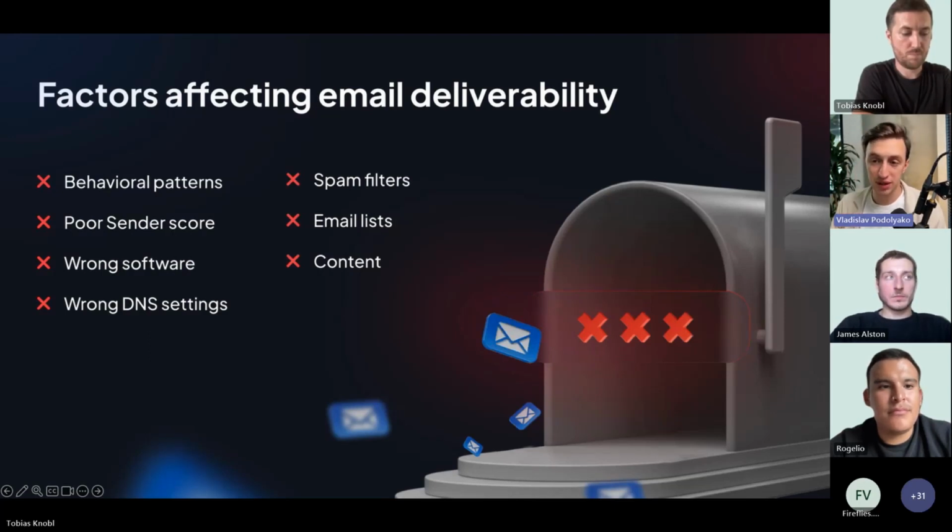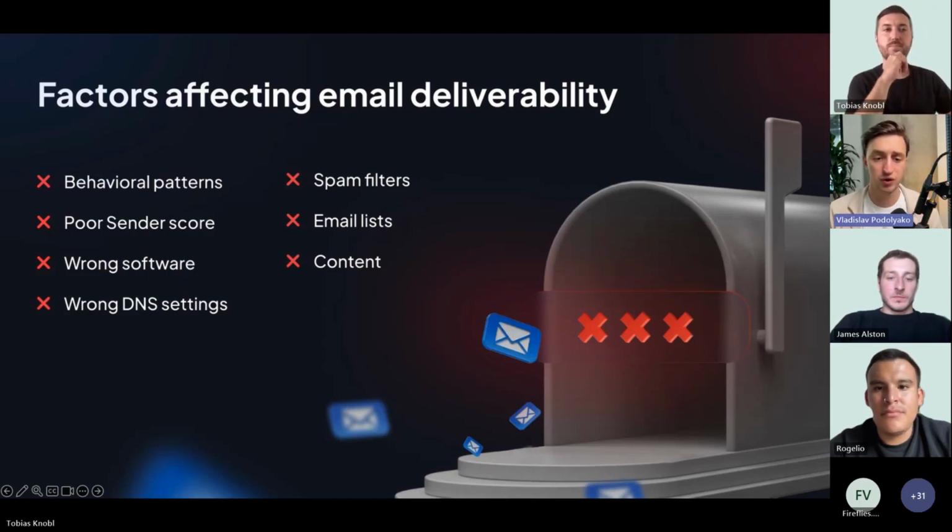But for actual email deliverability software, there are only a few right companies, and I'm not speaking just for Folgerly. There are a few other companies like Validity that really know the drill in terms of how to get out of the spam folder, or how not to get into the spam folder. Wrong DNS records is a common thing that we and our clients are always facing.